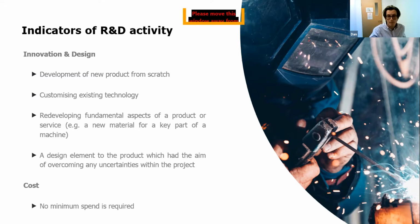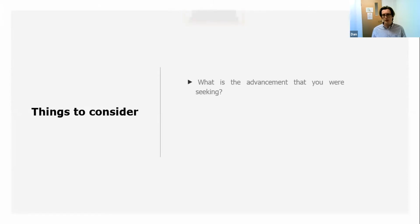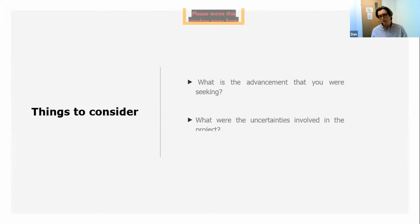And cost. There is no minimum spend required. Obviously, the more you spend, the more tax relief, but there is no minimum. Now, the things to consider: you have to present to HMRC that you've met 4 conditions.